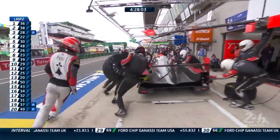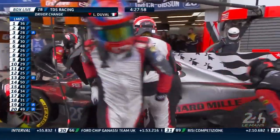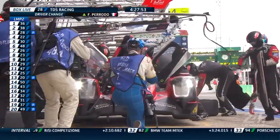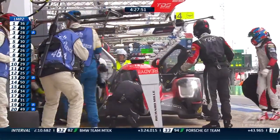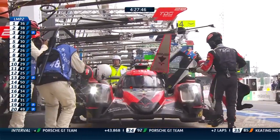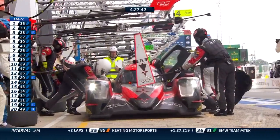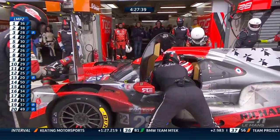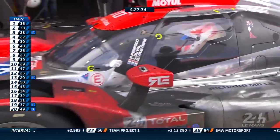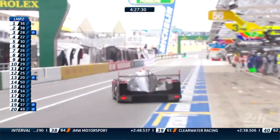Duval has finished for the day. I think probably that will be his last stint, no? You would have thought so, yeah. Because Perodo will do a double now, I'd imagine. Or unless Duval finishes the race, that's possible. Maybe, yeah. That's what I was going to say. I figured Perodo would do a double, and then Duval would finish the race.